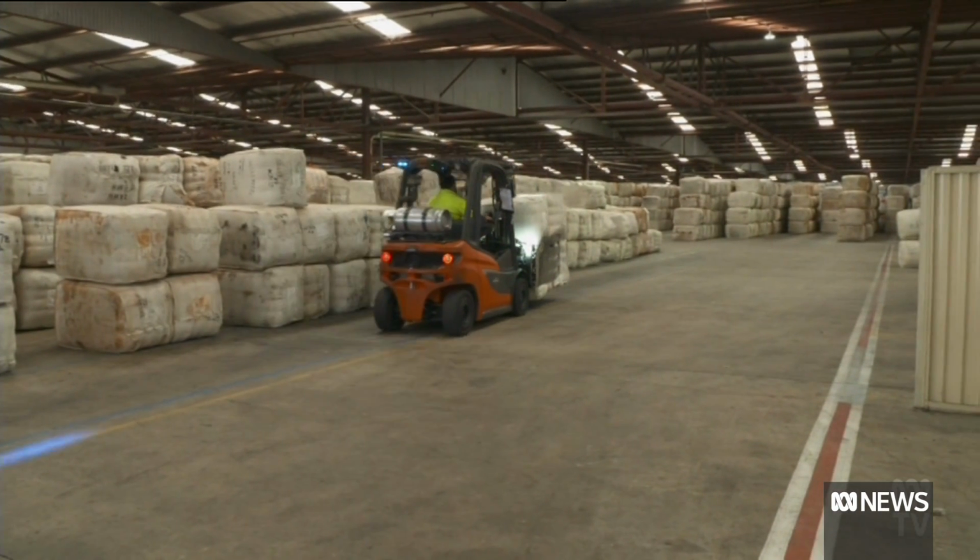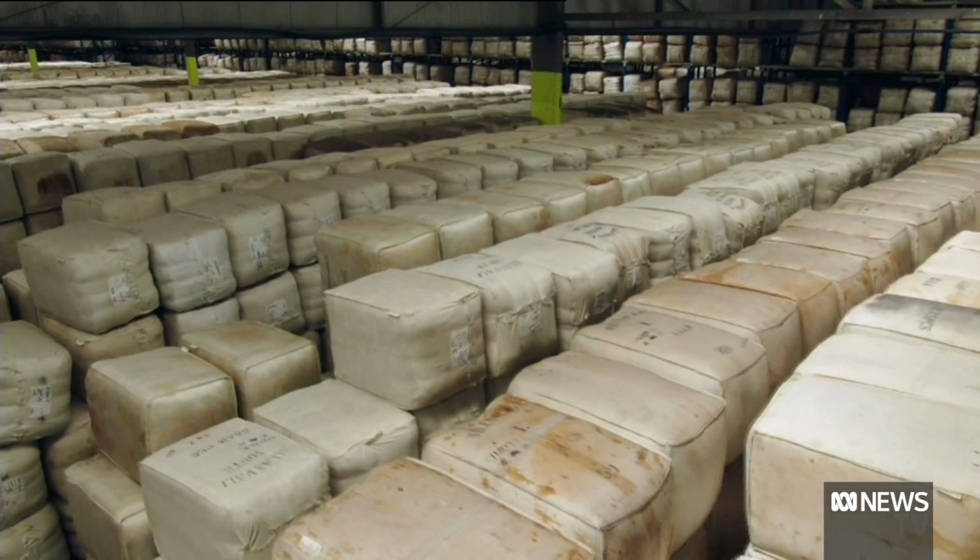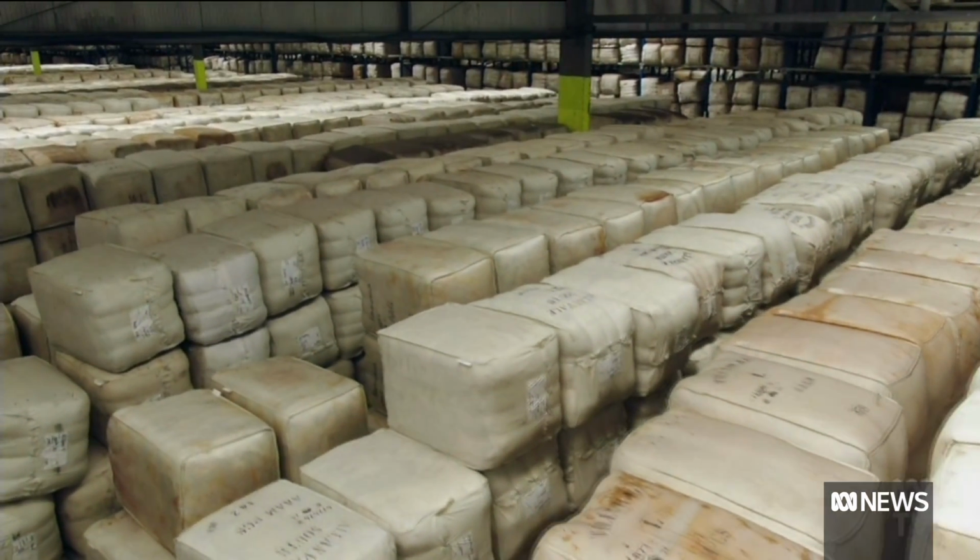This is our flagship wool store in Australia. We've got 14 wool stores in Australia, and this one occupies about 120,000 square metres. That's about 12 hectares of warehouse space. We cater to about 60% of the wool clip, and that's supported by 400 of our employees around the country, so it's a sizable operation.